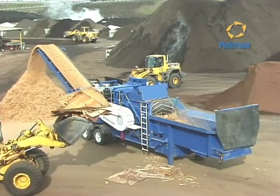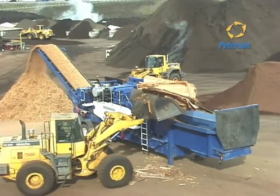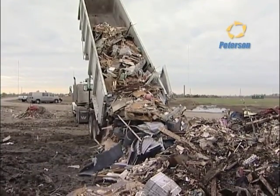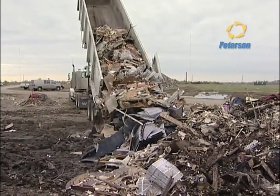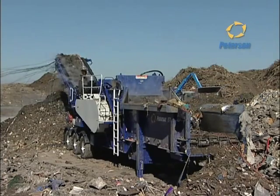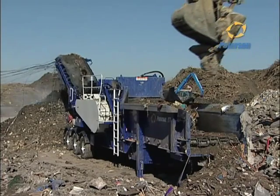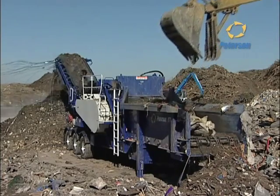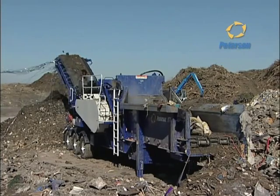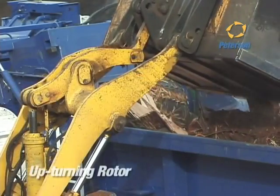Many types of machines are made to reduce large pieces of material into smaller sizes. Woody debris mixed with other materials is typically reduced with high-speed horizontal or tub grinders. Peterson played a leading role in the development of horizontal grinders, primarily as a safer alternative to tub grinders. Another differentiation in horizontal grinders is the rotor's turning direction. Peterson developed the first commercially successful horizontal grinder that uses an upturning rotor.